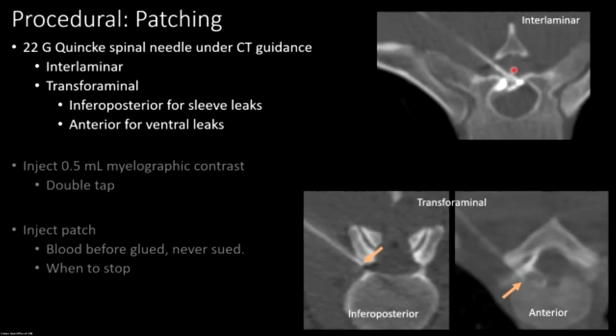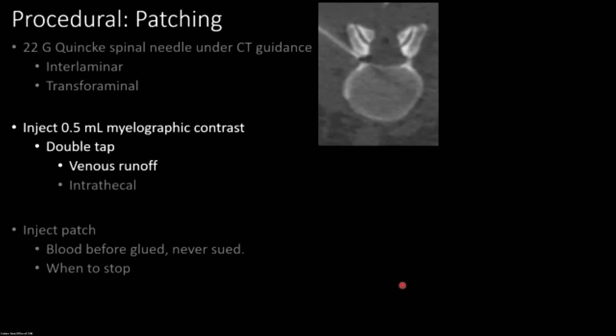There's two main approaches in the spine because there's not many holes. So you can either go from behind in the interlaminar approach, or you can go transforaminal from the side. And then depending on the leak type, you just kind of want to get as close to the leak as you can. And we'll show some examples of that moving forward.